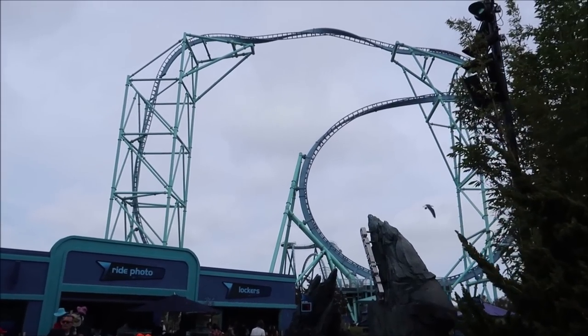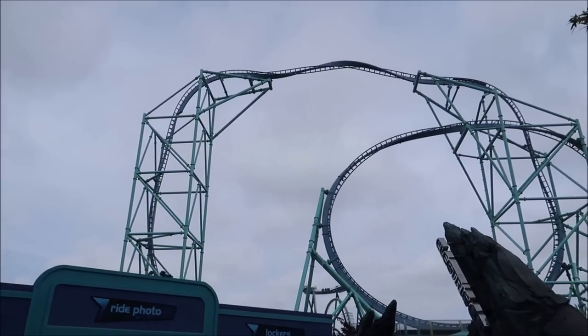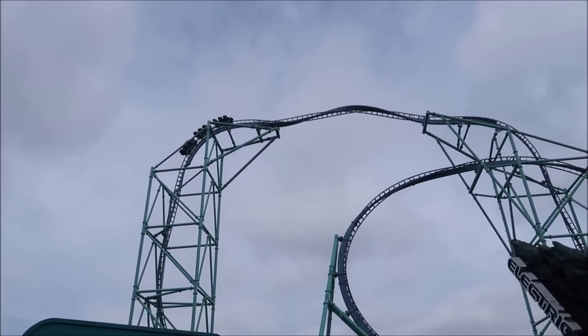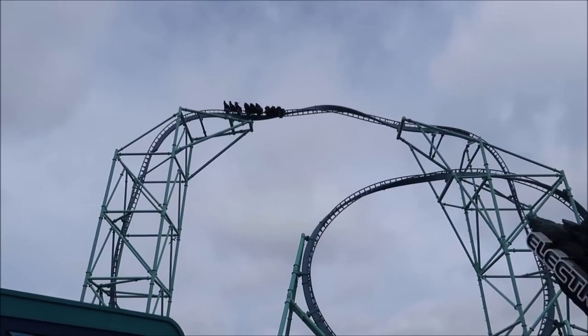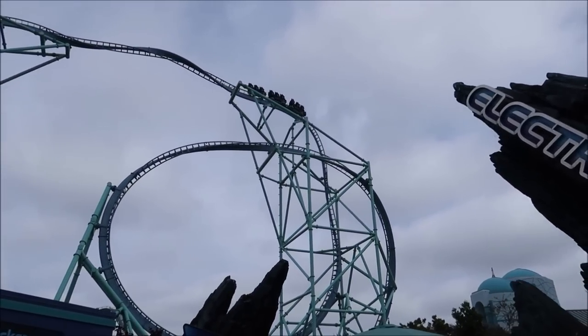Honestly, I wasn't able to wear my hat on any of these rides because they all basically go upside down. So I'm glad I brought the GoPro with me down to San Diego. All right, it's time to do the electric eel. And look at this, it basically turns you upside down. Oh, we're gonna have to switch to the GoPro, definitely.